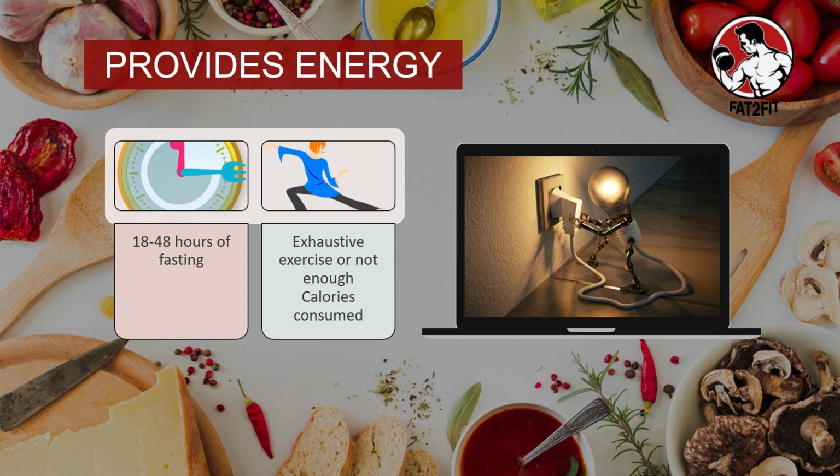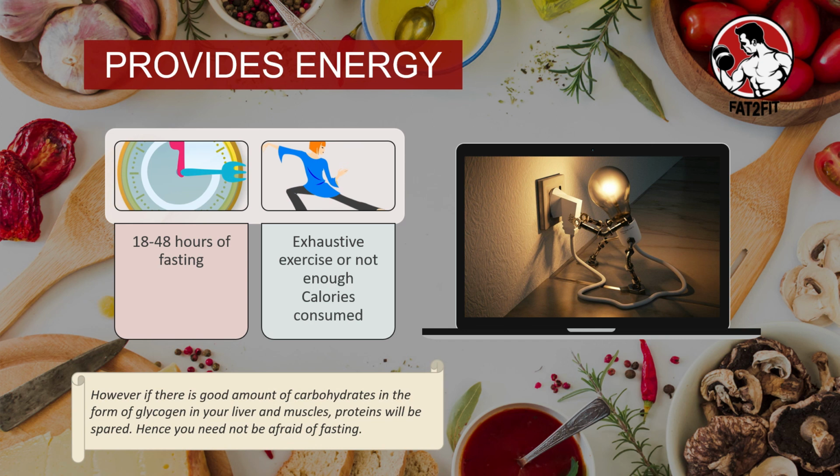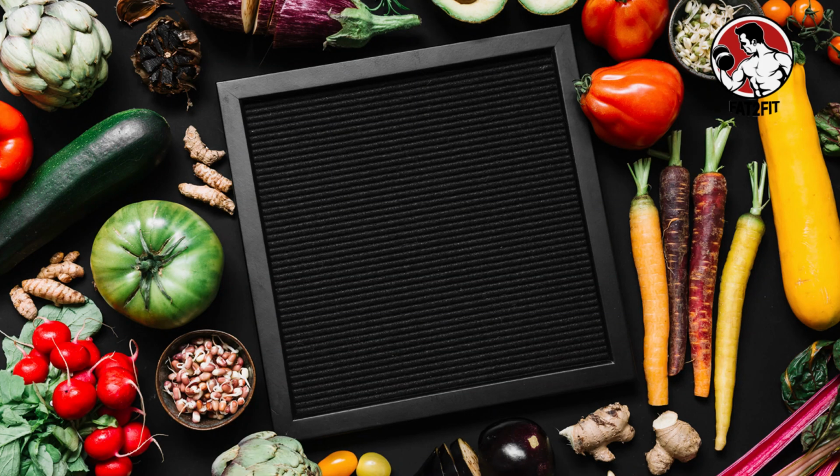Your body also uses amino acids from broken down skeletal muscles if carbohydrate storage is low. This can occur after exhaustive exercise or if you don't consume enough calories in general. However, there's a good amount of carbohydrate in the form of glycogen in your liver and muscles. Proteins will be spared. Hence, you need not be afraid of fasting. So you see that protein plays a vital role in a variety of different things, and it is essential that we consume an adequate amount of protein on a daily basis.